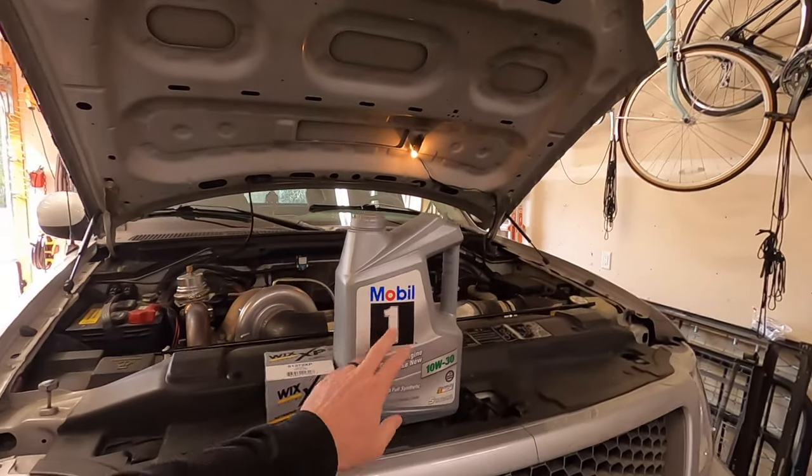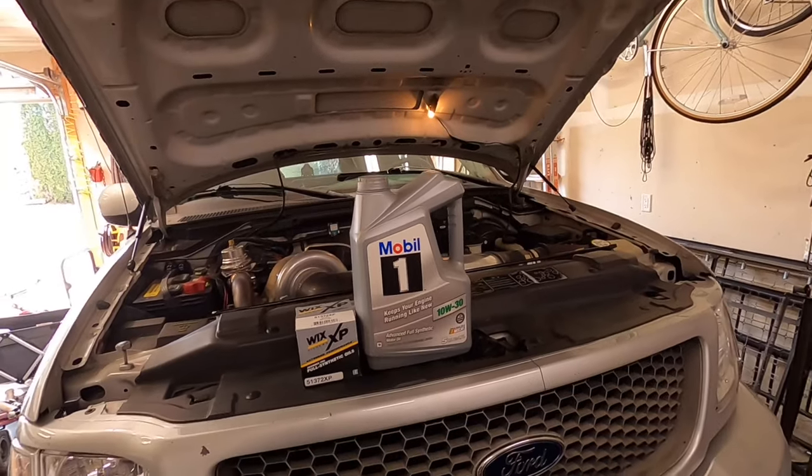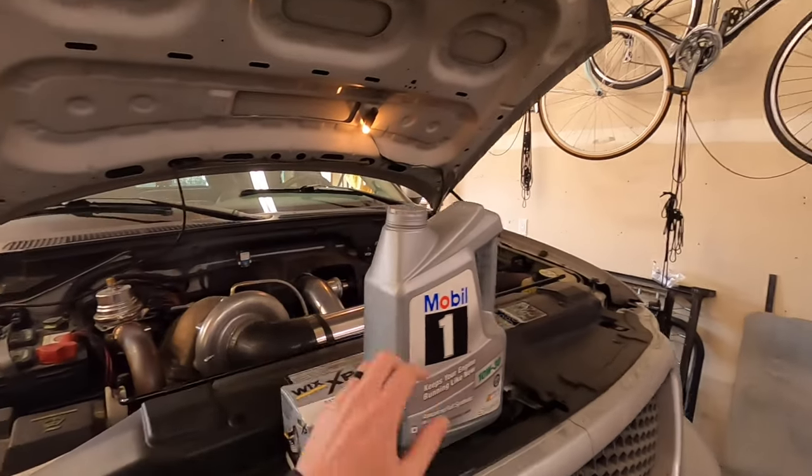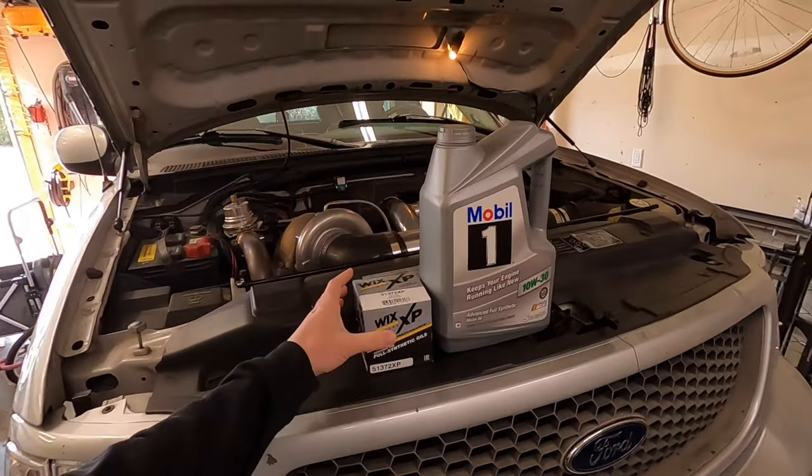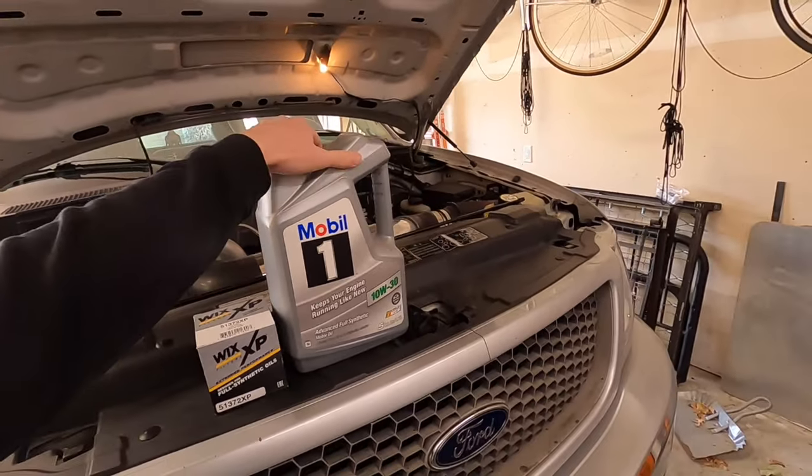I've been running a full synthetic. Today we're going to be using Mobil 1 full synthetic again with 10W30. We are running 10W30 because of the turbo. Running a Wix full synthetic oil filter. So we're gonna get these guys put in there. Sorry if you're one of those Motorcraft or nothing guys, this isn't gonna be your favorite video.